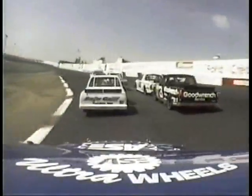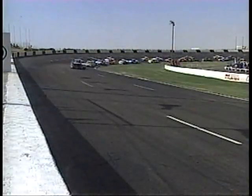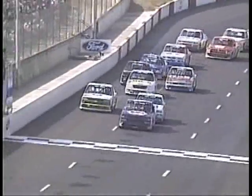Quickly, they get around the Mesa Marin Raceway here in Bakersfield, California. Ron Hornaday shows the way. Nathan Butke with a good jump there in the second spot. He's in the 75 Spears truck, which was a major player on the West Coast for so many years when Bill Sedgwick was behind the wheel of their car and later the truck.